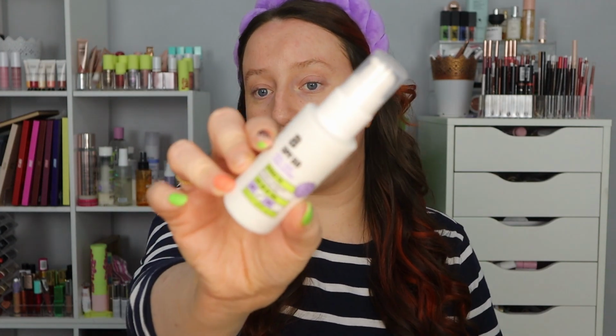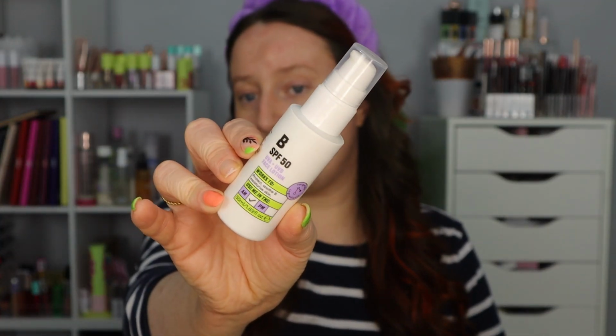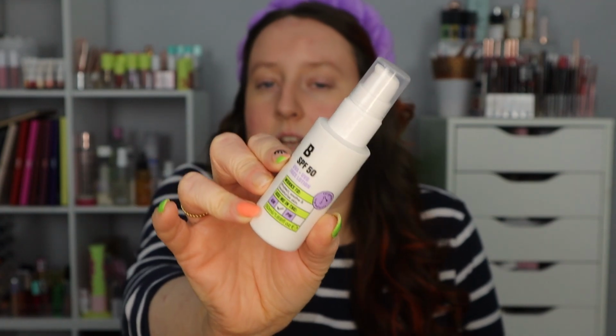So the Beauty Bay SPF 50 UVA UVB face lotion. This genuinely just feels like a serum. It's so thin and so lightweight on your skin. I absolutely love it. And if you're like me and you've got quite sensitive skin and quite sensitive eyes, this one, you really do need it. It's SPF 50, it's absolutely fantastic.